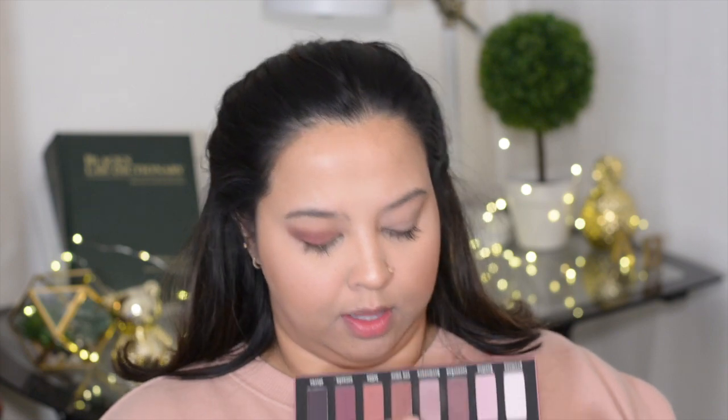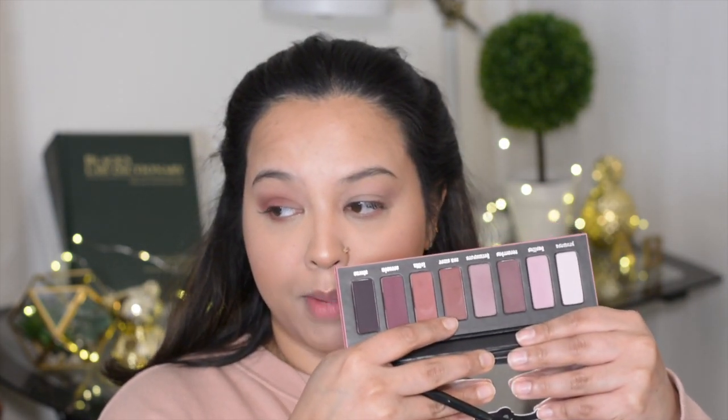I actually changed it up just a slight bit because I feel like Hermosura for me, which is this shade, is a little too cool tone for this look. So I actually went in with Con Amor, which is this one, and I put that in my crease, and then for my all over lid color, I used Lolita, and for underneath I used a mixture of both, and I actually am much happier with the way that turned out.